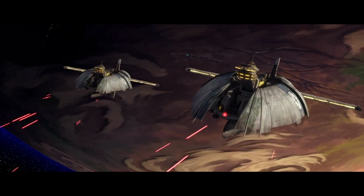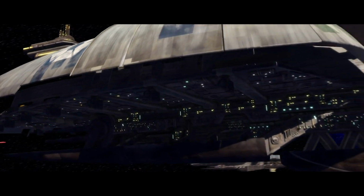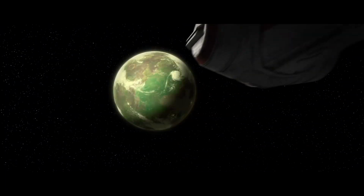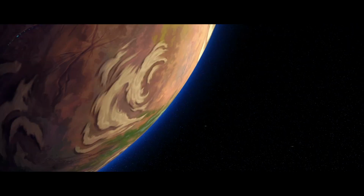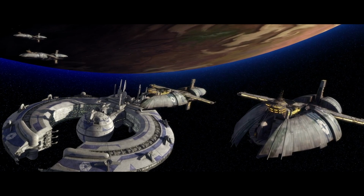A single Munificent-class star frigate at around 825 meters is armed with dozens of turbo lasers and was large enough to pressure smaller planets in the Outer Rim like Toydaria or Sri Lanka to acquiesce to their demands. The Munificent star frigate was also built with a Class 1 hyperdrive, which was considered quite fast for the time period. This allowed it to travel from system to system, collecting debts in a very expedient manner.